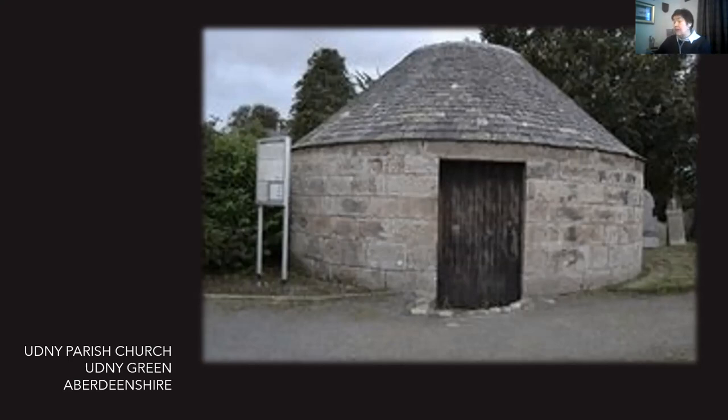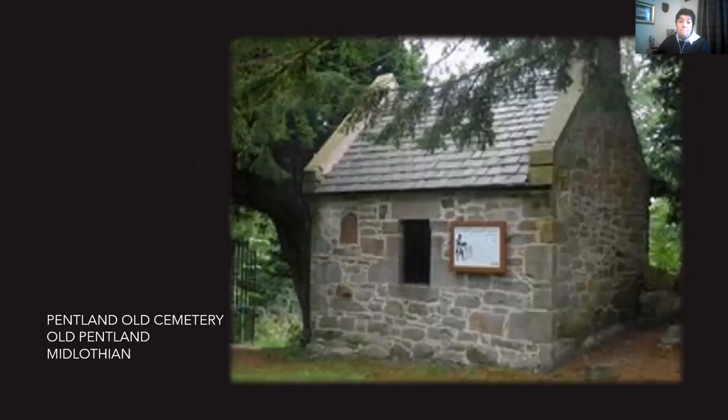It's installed by the Udney Historical Group, and it's an excellent resource for that bit of body snatching relic there. Another of my absolute favourites, this is Old Pentland in Mid Lothian, and this has the honour of being the location for the first true recorded case of body snatching.